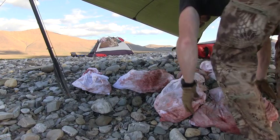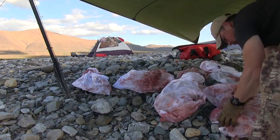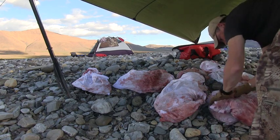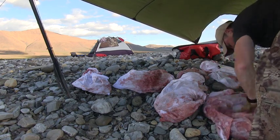When ambient temperatures are 70 to 80 degrees Fahrenheit, more frequent bag rotations are prudent, and repositioning them onto fresh, cool rocks can help expedite cooling this meat.